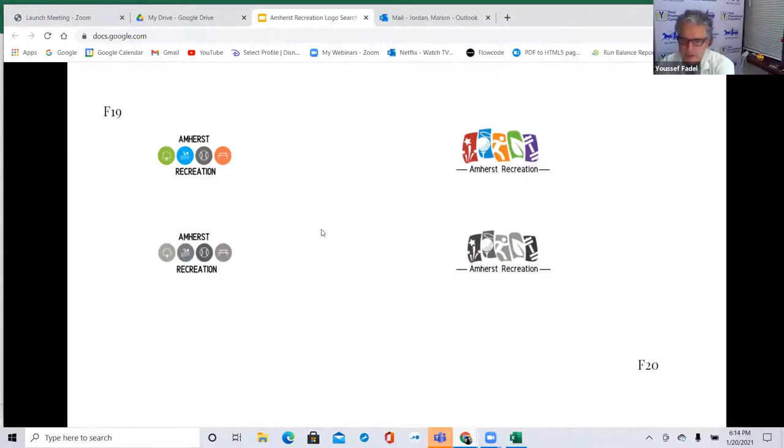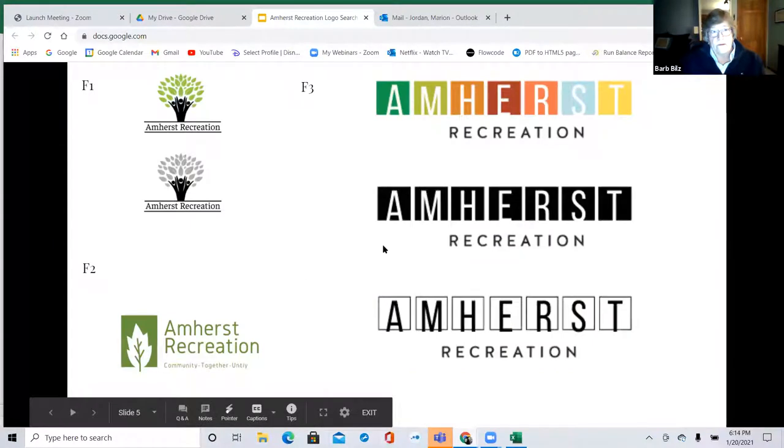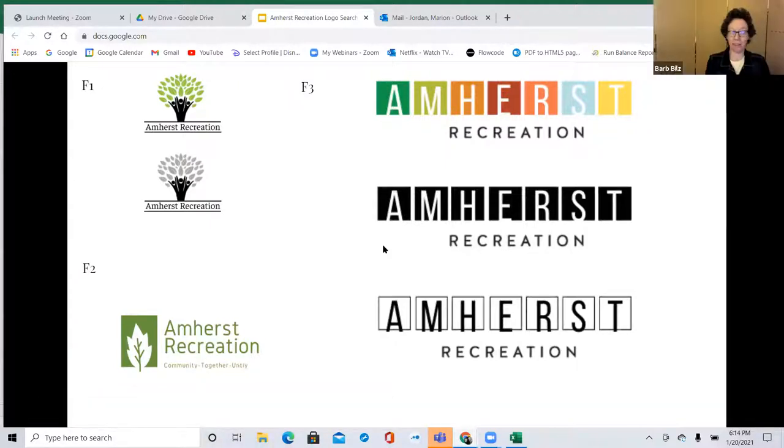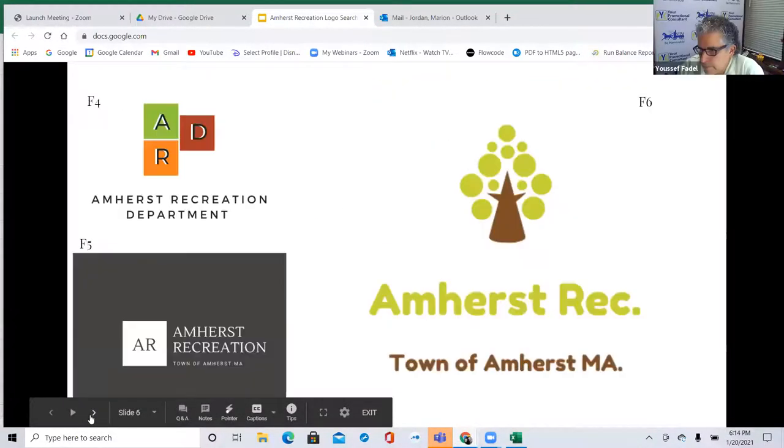Why don't we look at the 2 that were tied for 5th and see if we can hash it out. That makes sense. So let's look at F2. My fan favorite. The leaf. I have to say, I don't understand the leaves and the trees in the context of the recreation department. Conservation, yes. But I'm really mystified by trees and leaves. Okay. All right. Well, it's F2. Everybody's opinions are valued. Yeah. There's F2 and D2. Oh, wait, is that? No, that was the end, sorry.